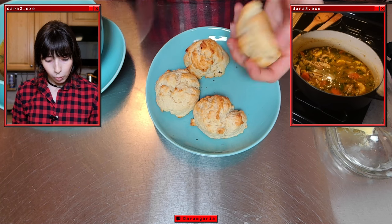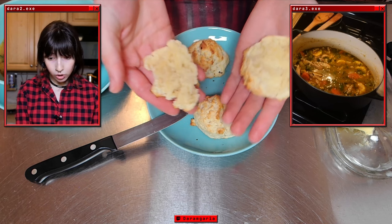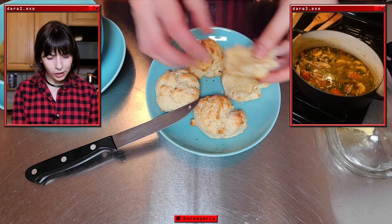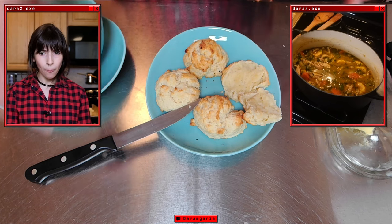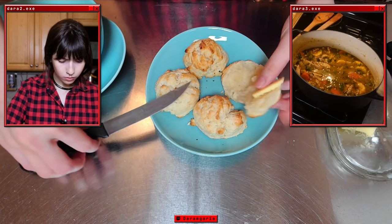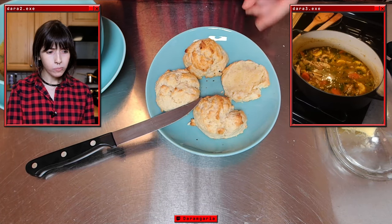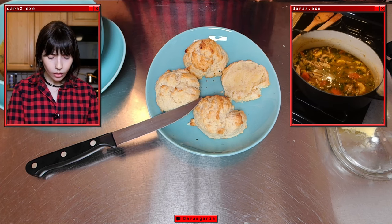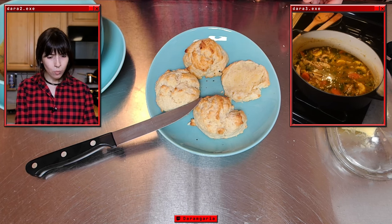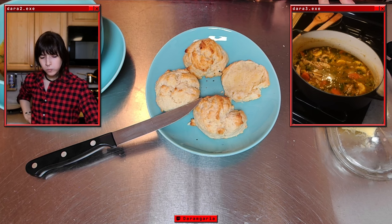Can I realistically cut one in half, potential future sandwich ability? And the answer is somewhat. It's very gentle. It's really, really delicate, huh? Very crumbly. Mmm. Oh my God. Oh, that is so good. Oh my goodness. Get a little butter on there. That is so good.